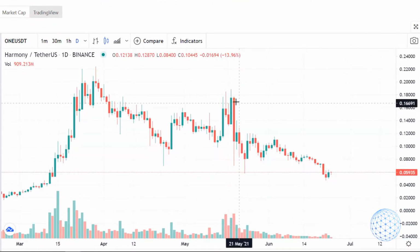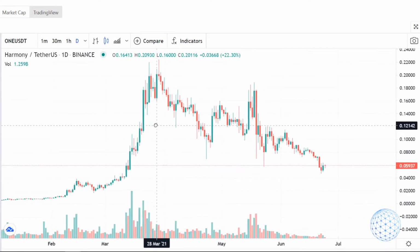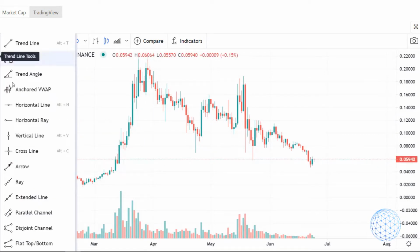It's a huge drop. If I put the mouse on it, you will see that the opening is at 0.1754 and the lowest price is 0.07. So it lost 2 times its value in one single day. So being realistic on Harmony, I personally expect a further decline. How much? It's really hard to say.